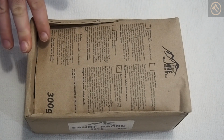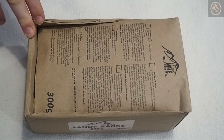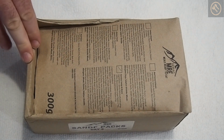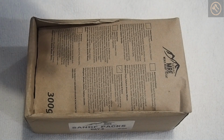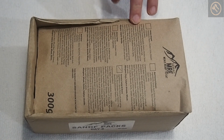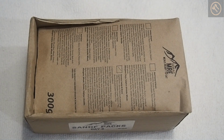Another delicious review. Today I have a very rare ration. I mean, it is impossible to buy in my country, and I got it from my friend BlindFox from South Africa, which I'm very grateful for. This is a South African Defense Forces pack, 24-hour ration.